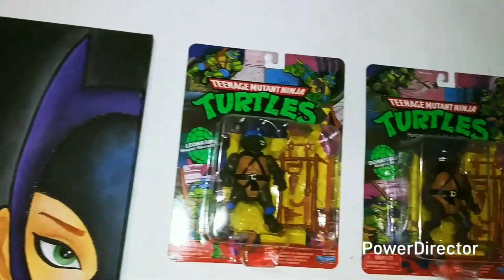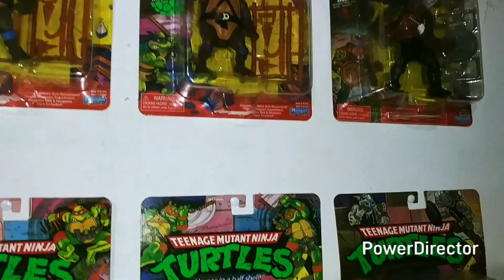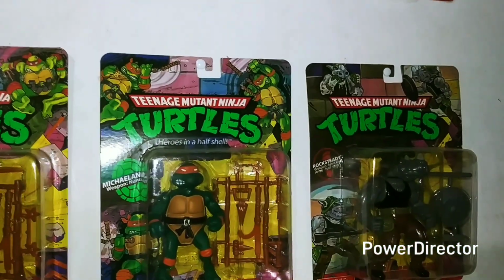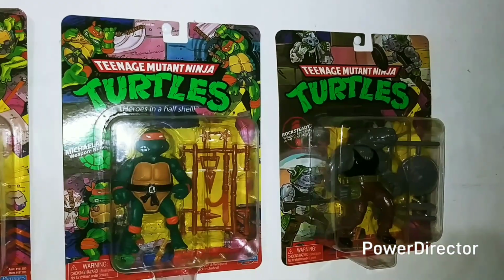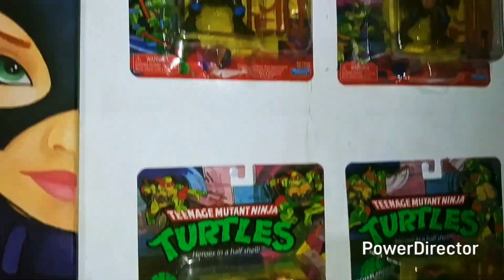Moving on over, we got the retro Ninja Turtles. This was the re-release. Gosh, I can't remember what year. Maybe 2021, 2022, when they re-released these figures with the retro cards.